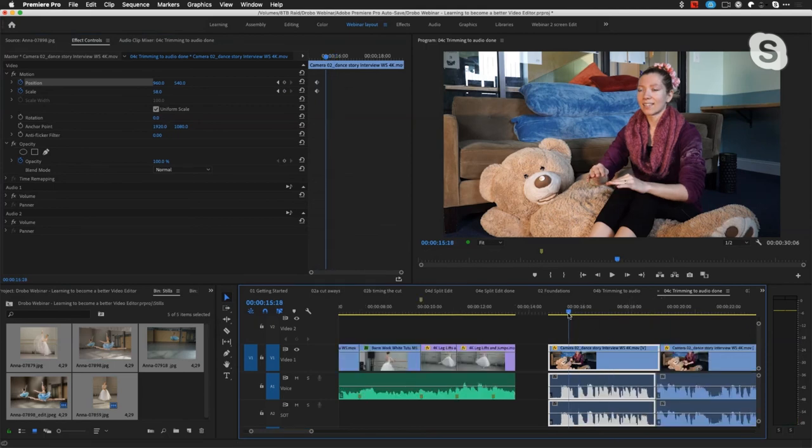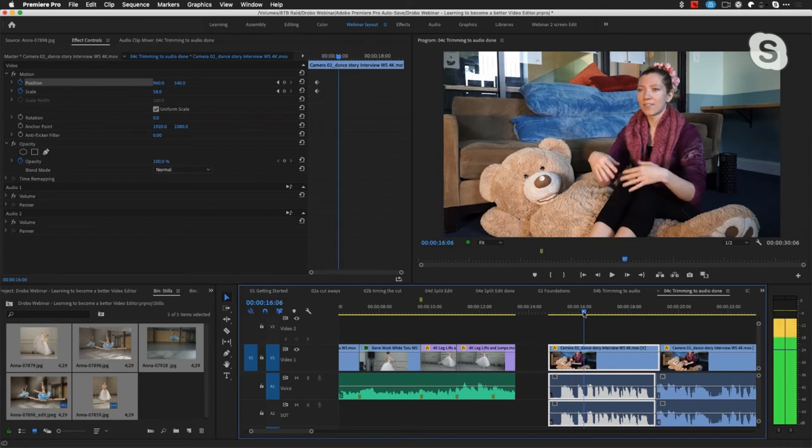And so I can say, well, she talks to this point, but now she's saying something important. I want to zoom in. I can zoom in without losing resolution because I shot it at 4 times the resolution of HD, which is ultra high definition, or 4K, which is double 1920 by 1080, which is 3840 by 2160. So I can start here. I lock in the position of where I want these keyframes.